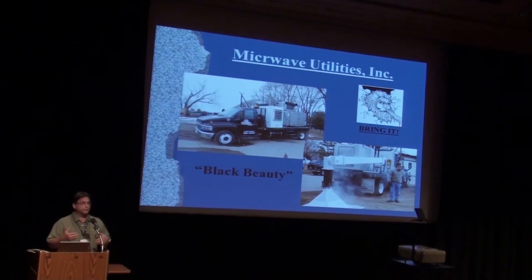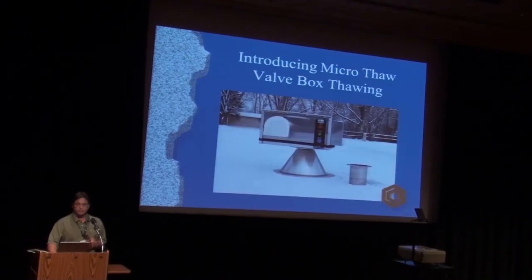So that means if you have planned work and you're working in the wintertime, you can actually thaw ahead of the job and not have to be following right behind your thawing equipment. So when we get winter again, we have a product that'll actually help you be more productive in the wintertime.